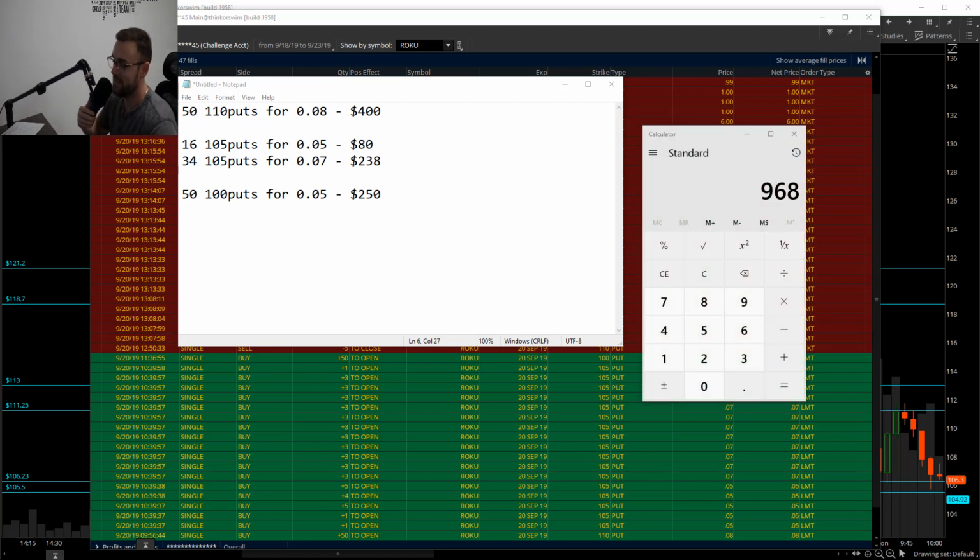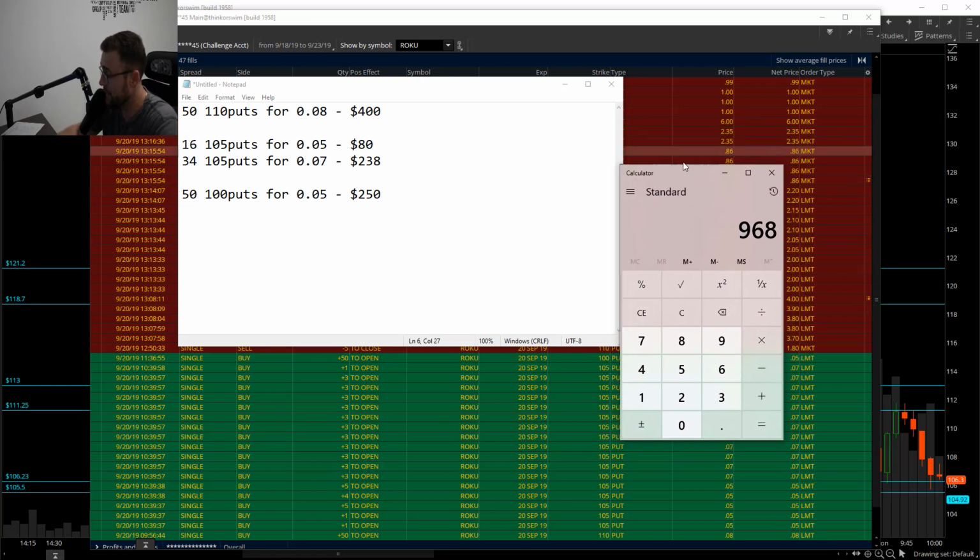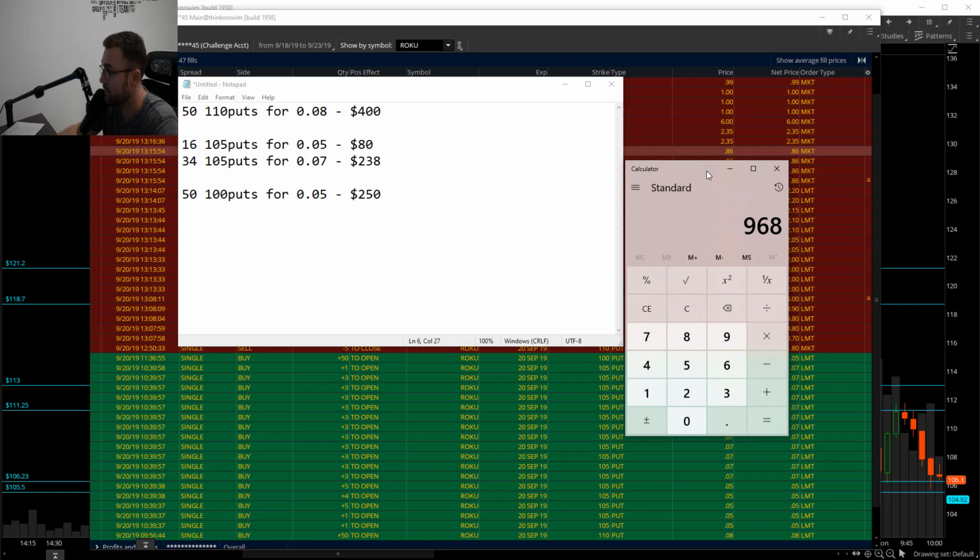So $968 was my total capital outlay to make this trade. Now, again, that's not factoring in commissions here. But again, total risk on the trade was about $968, excluding commissions, in order to put this trade on.